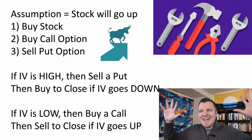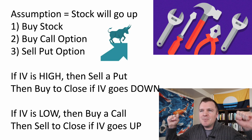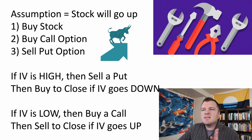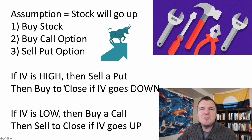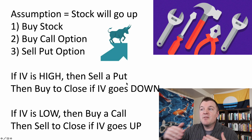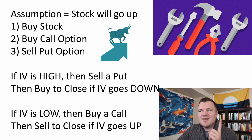So the secret that I've discovered about trading options is you need to check the IV, the implied volatility of a contract or the stock, and if IV is high, sell a put. Because you're getting top dollar for your premium on the sale. When the IV is high, this is a good time to sell a put option. However, if IV goes down over time, you might want to buy to close it because you've already made a good profit and maybe you don't want to risk having to actually be assigned the stock.